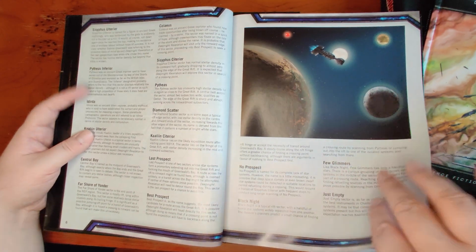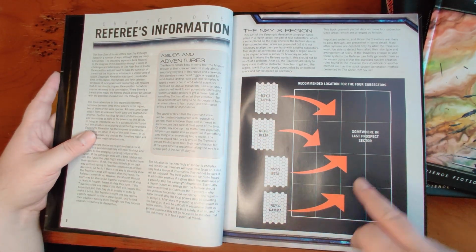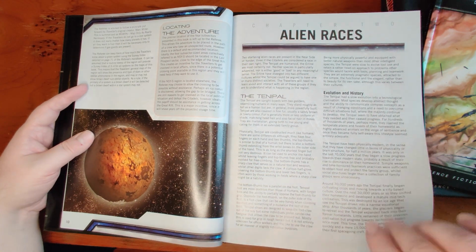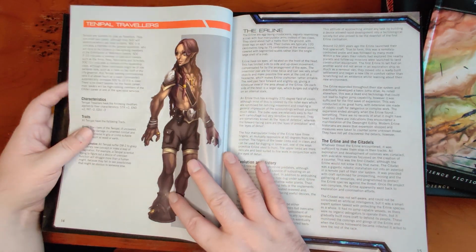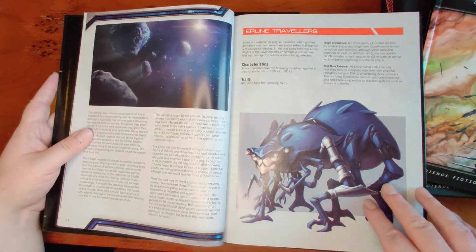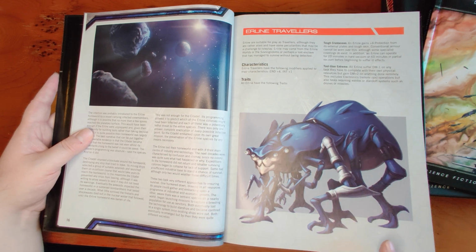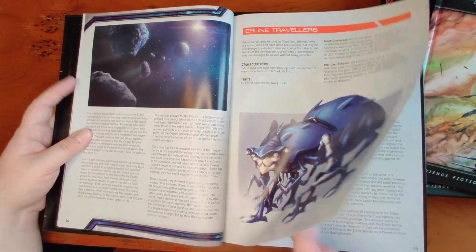But they are introducing lots of stuff, these different NYS subsectors that should be inserted somewhere in the last prospect sector. We've got some new alien races, including the Tenepal, and they have space vessels as well, and you can be a Tenepal traveler. There you go. They're the Erline. Oof, interesting. Insectoids, and they can be travelers. They are tough crustaceans, but they can do really good remote tool use, apparently.